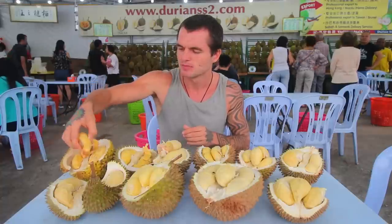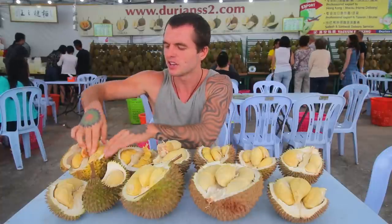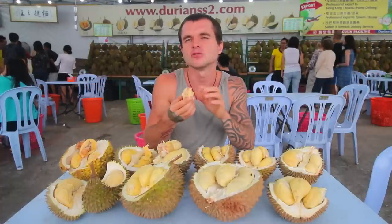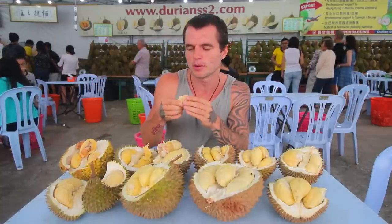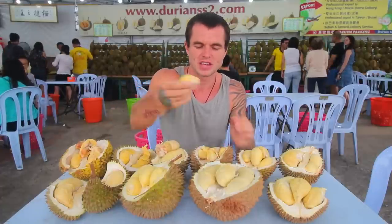And now onto this next one here. This one is not as flavorful as the other ones. Definitely nowhere near as good, but I'll try another bit of it. Yeah, this one is maybe a little bit over, so it's a little bit watery. Still good, but the other ones that I just tried made it look nowhere near as good. Now onto the fourth one.